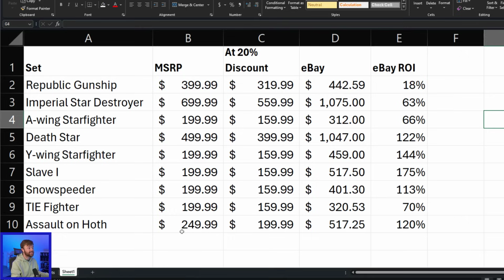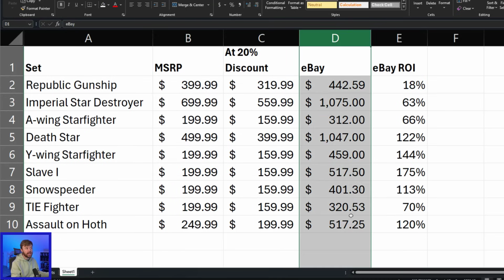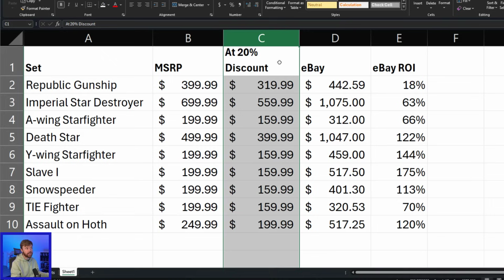So we can see the Assault on Hoth, for example, MSRP was $250. eBay price right now is $517, and that is based on recent sales on eBay, not just listings, actual sales on eBay. Now, I included a 20% discount here as well to help us with the calculation, because I don't pay full price for my Lego sets. I typically pay at least 20% off.